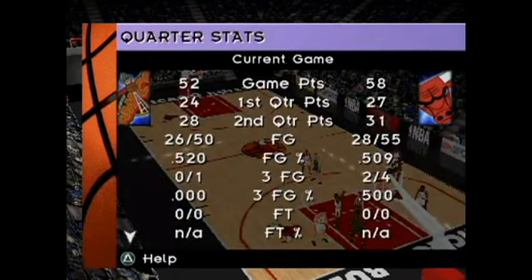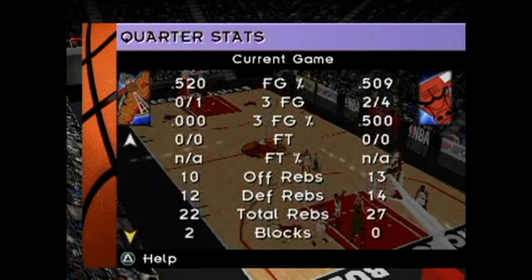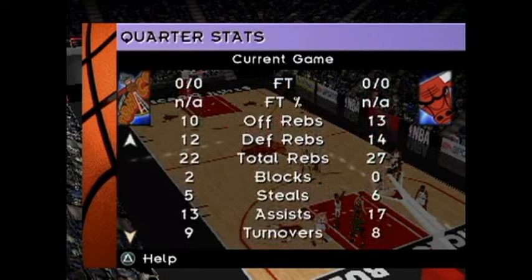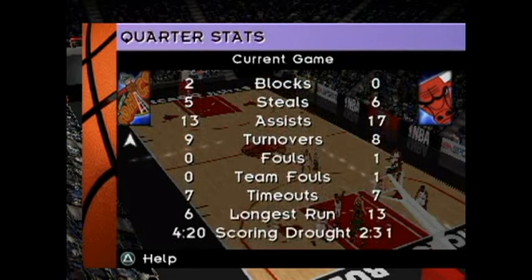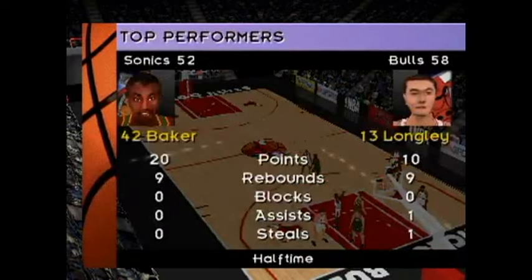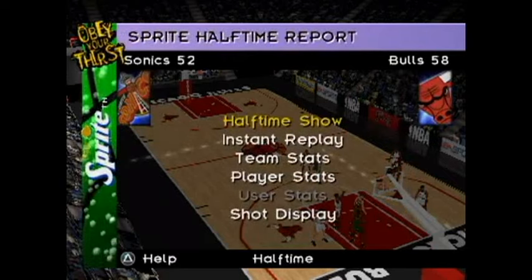Let's compare the team's performance to this point. Here are the key players. And now here's the Sprite Halftime Report.